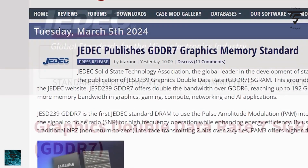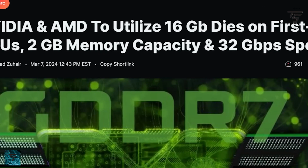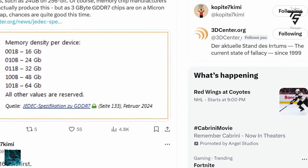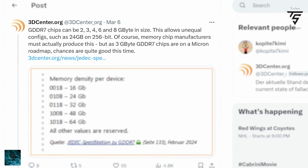The AI chatbot war has been started by Nvidia, but it's nice for us consumers. Next up, we already know JEDEC published its standards for GDDR7, and now we have news that AMD and Nvidia will use GDDR7 chips.